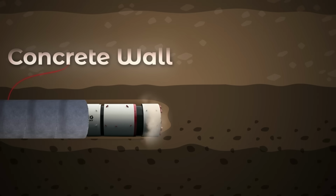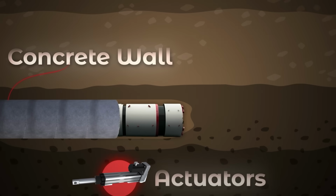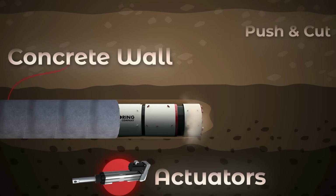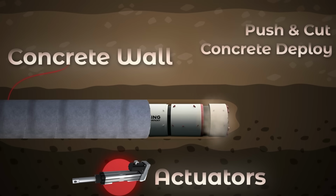Many boring machines use hydraulic pistons for this movement. The boring company wants to use electronic actuators. So it's kind of like a two-step process. Step 1 is push and cut. Step 2 is deploy the concrete segment to build the next ring of tunnel wall, and then repeat.